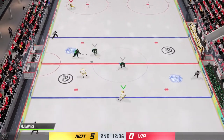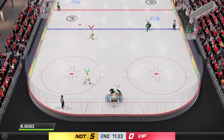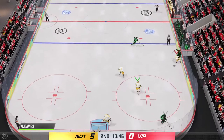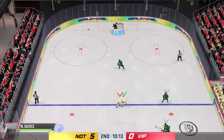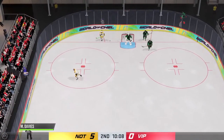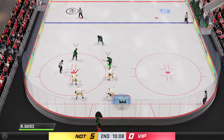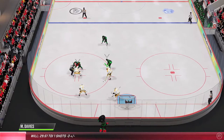Quick pass to Jackson. Here we go, one-man rush. Oh, what a stop as he uses his paddle to swat it away. Wipers had a really easy night here, James. I don't know how it could be much easier than this. Nottingham's got possession of the puck. Icing is the call. We'll get a reset. Plenty of playing time left in this frame. Nottingham's offense is showing no signs of slowing down as they have extended this blowout.